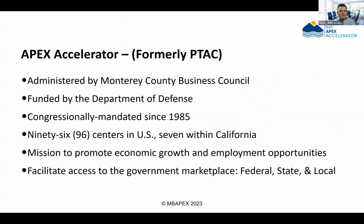So first, a little bit about us. We were formerly called Procurement Technical Assistance Centers, commonly referred to as PTACs. We're now Apex Accelerators. We're administered locally by the Monterey County Business Council. Apex Accelerators are funded through the Department of Defense, and they've been around since 1985. There's actually 96 Apex Accelerators across the United States, as well in U.S. territories such as Guam and Puerto Rico.